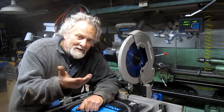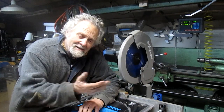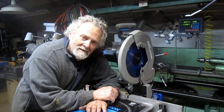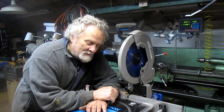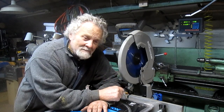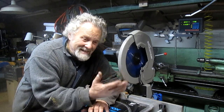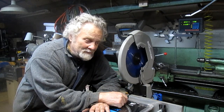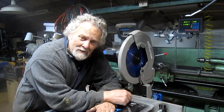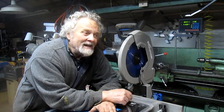Okay, Nick Collier here again, and I have had a couple of comments that say, hey, what happened to the machine work? And I swear, in the last 3 or 4 months, I haven't had one decent, interesting machine job. I've put a couple threads on something and done these little piddly jobs, but nothing real interesting in the machine shop.